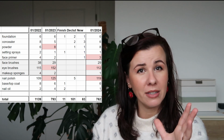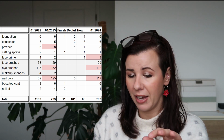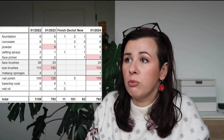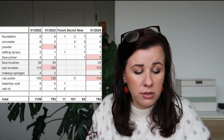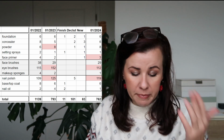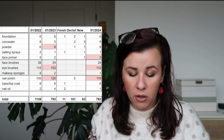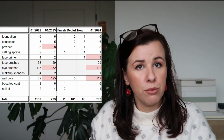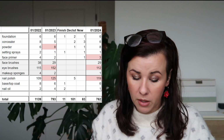Powders, still quite tricky. I have 8 powders and I should just use them up. But I don't know how people use up powder. I just don't use a lot. So yeah, I should just keep going and not buy any next year. I really should write these down as New Year's resolutions for makeup.